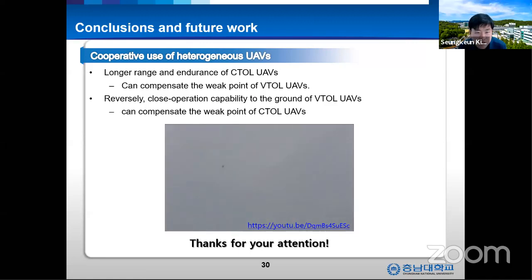Yeah. So these are the conclusions and future work. By using this concept of cooperative use of heterogeneous UAVs, the longer range and endurance of CTOL UAVs can be used. So we can compensate the weak point of VTOL UAVs, and reversely, the close operation capability to the ground of multicopters can compensate the weak point of the CTOL UAVs. So this is our conclusion, and our future work is to make use of this kind of technique for real applications, but it's underway.